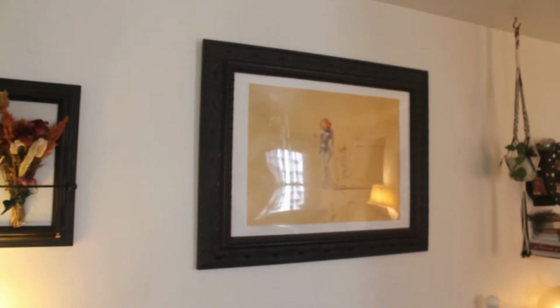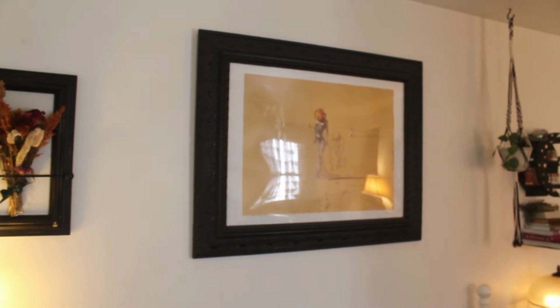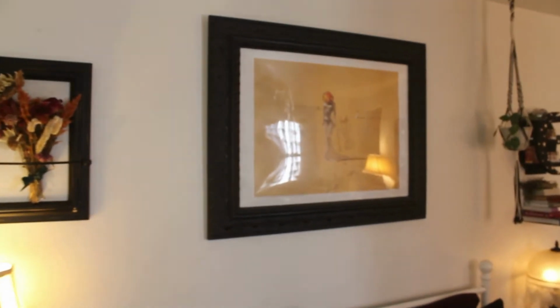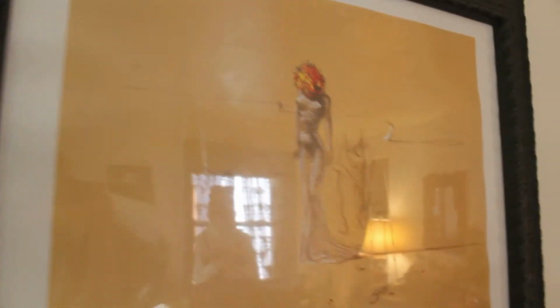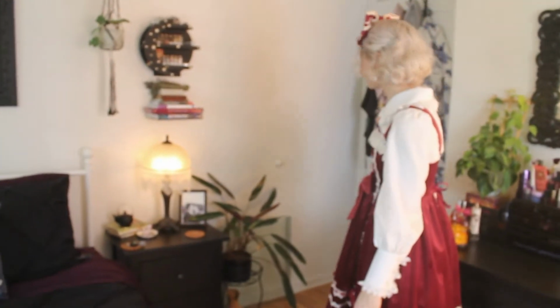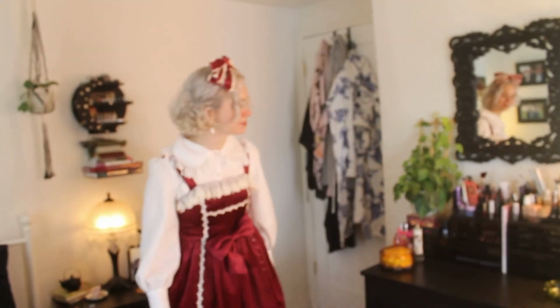This painting was in my old apartment, and I required that we put it somewhere in our house. I love it. And it's a print of a Salvador Dali painting. I think that's everything. I've just got plants and robes. That's it.